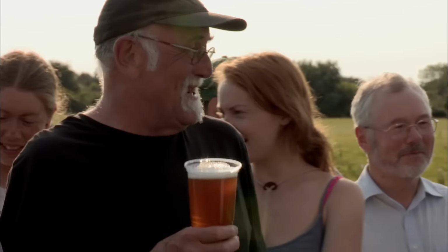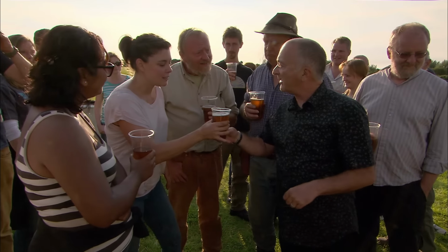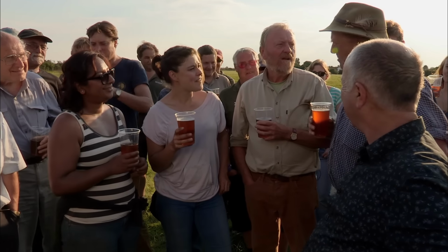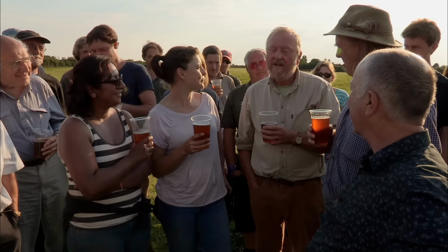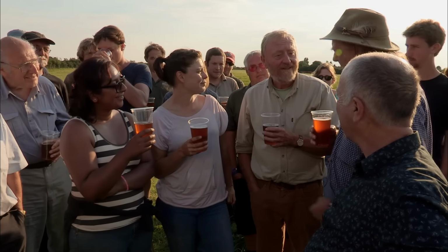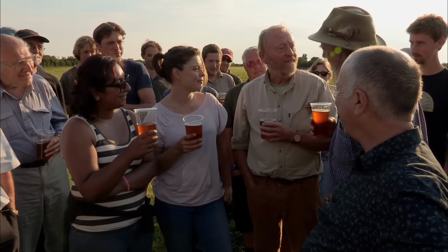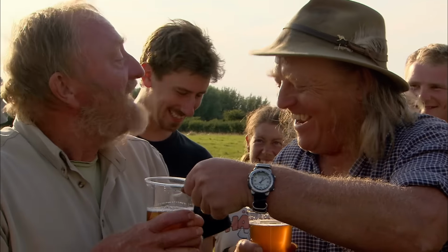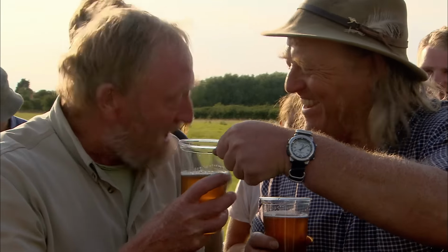But this lot are more interested in a Branodunum brew. Romans actually have beer. Oh, I should hope so. Weren't they a bit posh for that, though? Wasn't it a bit of a wine thing? No, of course they weren't. There were working-class Romans who would have drunk beer as well. I think the officers would probably have drunk wine. Then in that case... No, no! God, you're really gripping that!